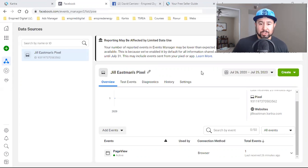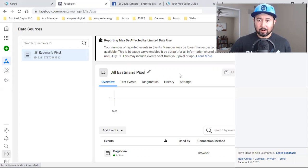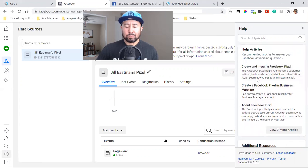This is how you want to reach out to Facebook. So you come over here, you click on this question mark right here, and then it's going to bring up some different articles and different things that may apply or relate to your question. And what I did is I just simply came down here and I clicked on Help Center.